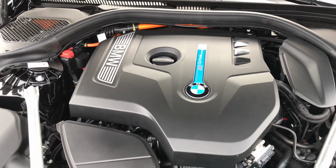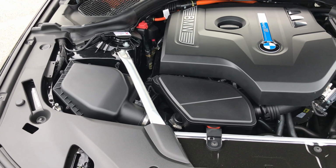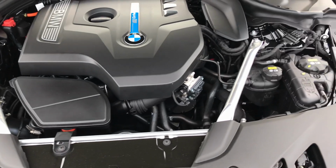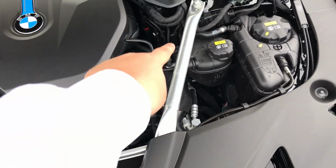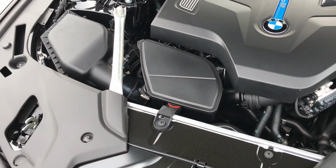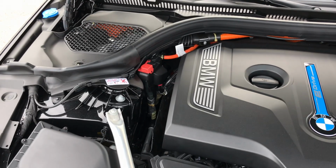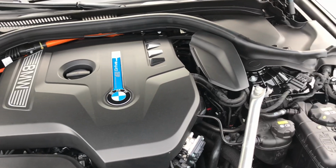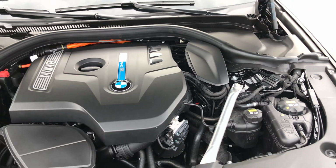So under the hood, it does have a 2-liter inline 4-cylinder motor with the electric motors as well. It does have plenty of crumple zones up here. As you can see, the struts here, crumple zones are up underneath over here. Battery's located in the back of the vehicle. Under the red cap there, you'll notice it does have jump points to be able to jump somebody if you need to. And that's mostly because of the near 50-50 weight distribution.